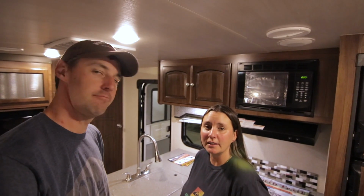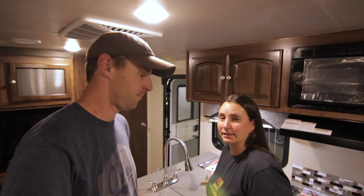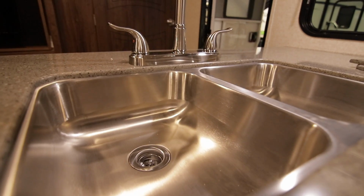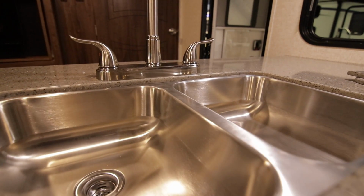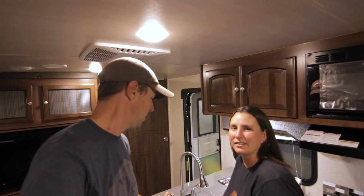I like the countertops. They are very nice. They feel very solid and very durable. The sink here is a good sized sink. It's a little shallow in my opinion. Like, you get some pots and pans, and I'm gonna be struggling with that. I would want to switch that out for sure. Yeah, that's true. I do see that.